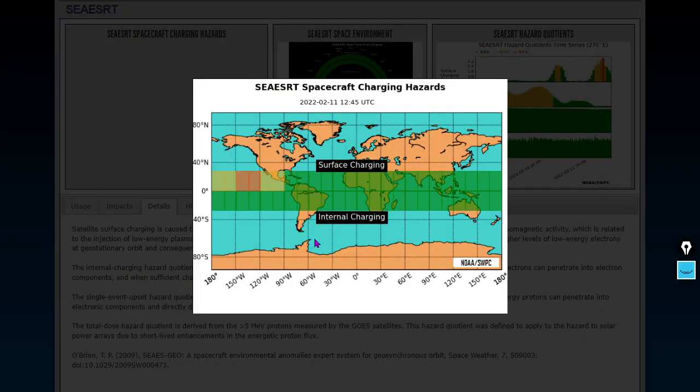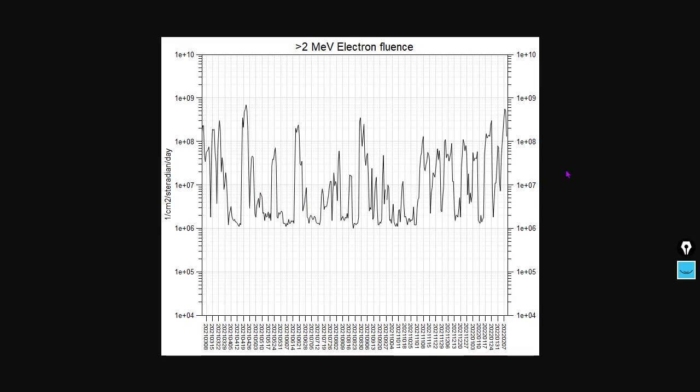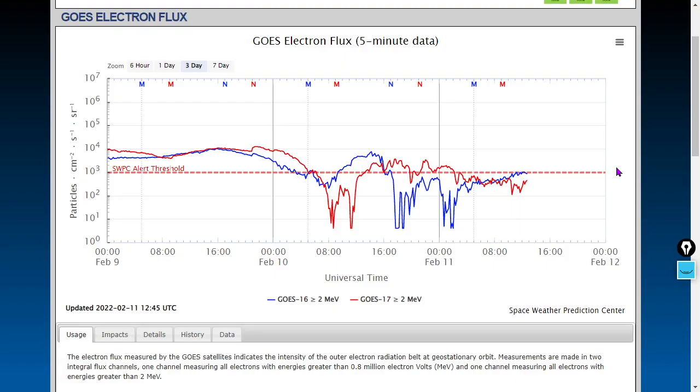We also see some charging hazards here, surface charging hazards over the central Pacific there, north of the equator. Otherwise, pretty chill. We've seen a slight reduction here in the electron flux. That's the one-year chart from Solon.info. And here's the 3-day graph from the GOES 16 and GOES 17.